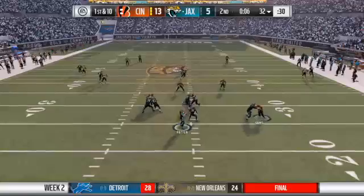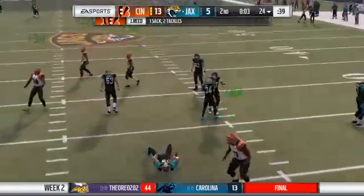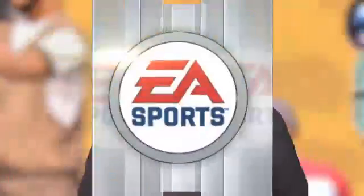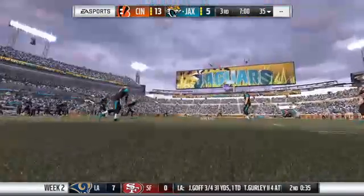They go back to the air here after the INT on the last drive. Pressure from his right, and he goes down hard, flat on his back. So we have reached halftime. And now, due to apparent time constraints, we fast forward to the beginning of the second half.